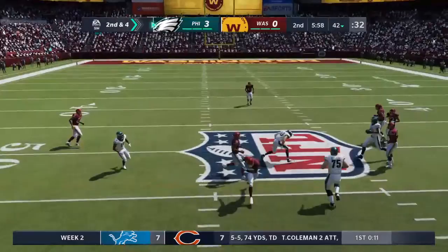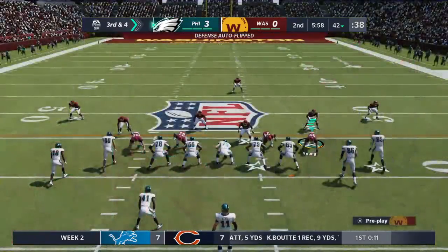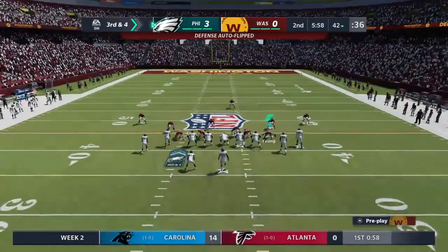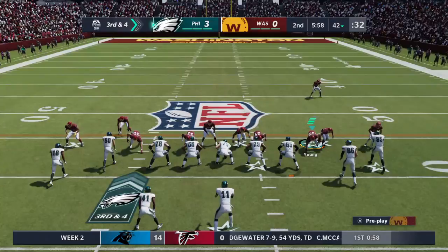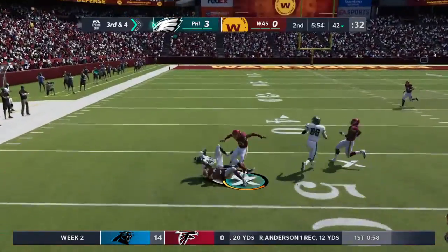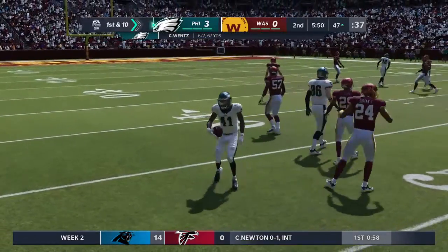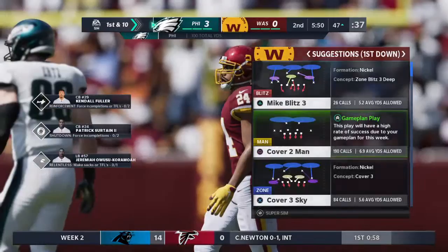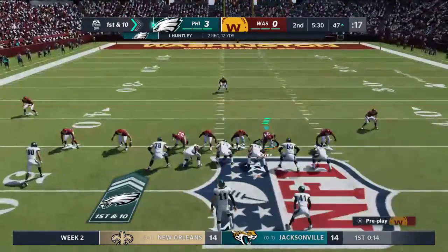On 2nd down and 4, Wentz, and that is incomplete. A lot of force bearing down on him there. He could not hang on. It's 3rd down and 4 yards to go. From the gun, it's Wentz. That's complete. It's Jason Huntley. And he is going to have an Eagles 1st down as they're able to get the 3rd down conversion. It's an Eagles 1st down on a gain of 11.